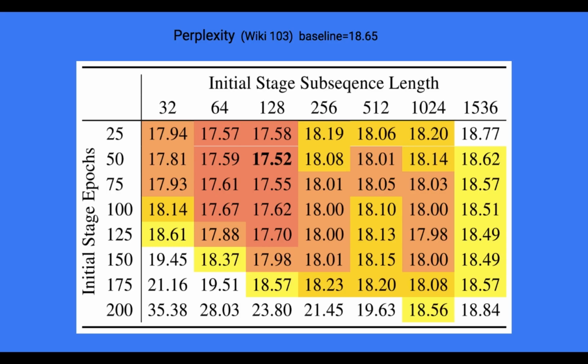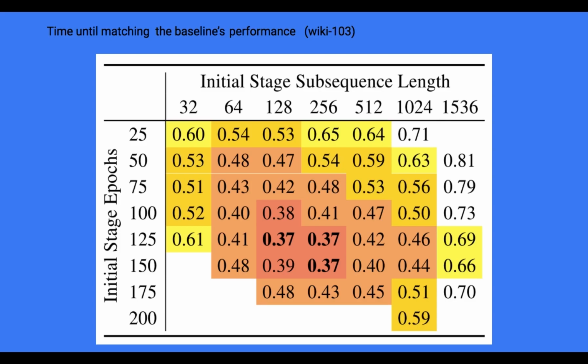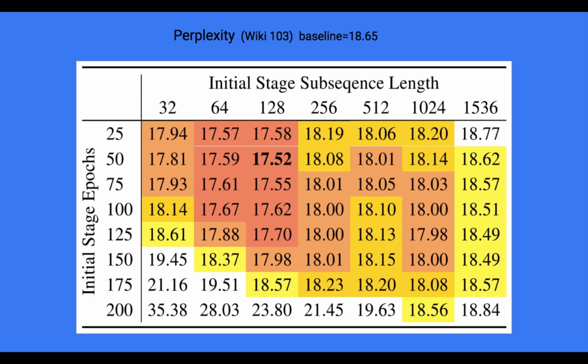And this is the perplexity, and the baseline model's perplexity is 18.65. So those numbers in color mean they are outperforming the baseline model. And you can see the best combination is always 128. If you choose your stage 1 subsequence length as 128, you can most likely outperform the baseline model by quite a lot. This also reflects in the time that you need to match the baseline model performance, because in the previous picture you can see the number of epochs you need to do in stage 1 is around 50 to 100, and this also reflects that trend. And if you have too long a sequence length for your stage 1, your performance basically won't be too good. You can see that in the 1500 column.